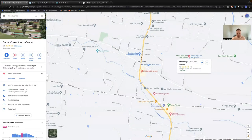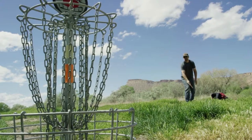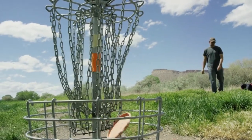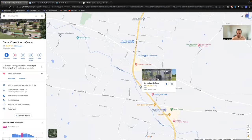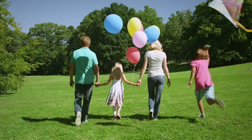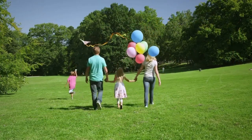Now right here is Ethan Page Disc Golf Course. This is a really nice place if you are a fan of disc golf. To be honest, I really suck at it. But again, if you're a fan of it, you definitely want to check that out. Then here we got the Jones Family Park, which is another park. If you like to hike or walk or take your dog outside, you definitely want to check that out as well.